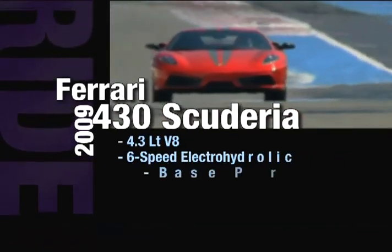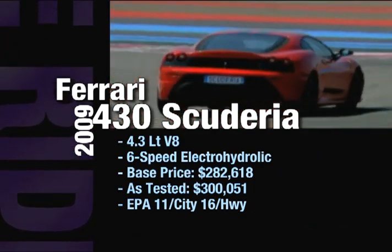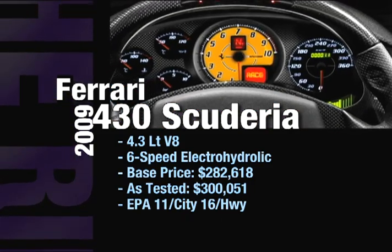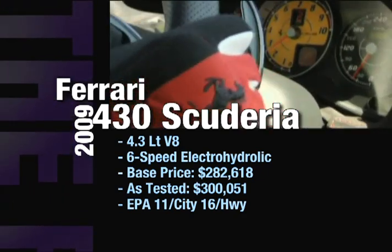Let's take a look at the MSRP. The 2009 Ferrari 430 Scuderia has a 4.3-litre V8 engine. It has a 6-speed electro-hydraulic gearbox. Its base price is $282,618. As tested, our in-studio model was $300,051. In the city, you'll get 11 miles a gallon. On the highway, 16.